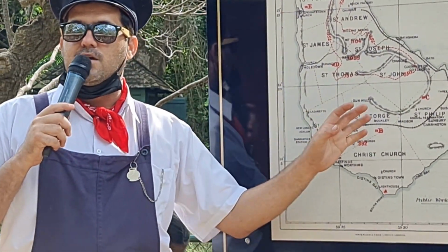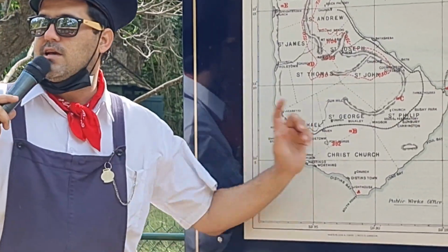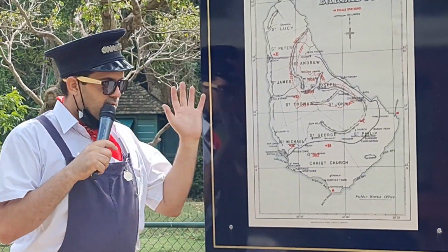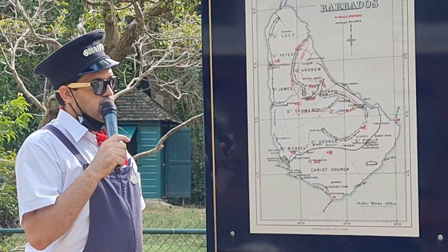Yes, Buckley and Carrington were sugar factories. That is 100% correct. You guys know your history. Guess who paid for the railway? The sugar factories helped pay for the railway. We didn't have the IMF and the Chinese and all that back then. So they went to the sugar industry and they helped build the railway.